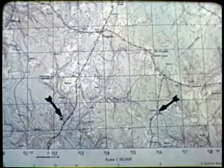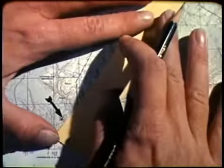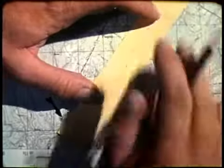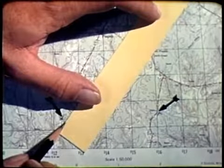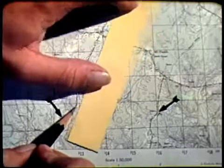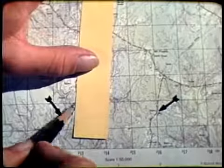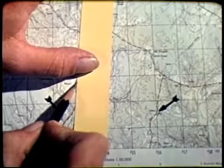To measure distance along a curved line, like a stream or winding road, the straight-edged paper is again used. Make a tick mark at or near one end of the paper and place it at the point from which the line or route is to be measured. Then align the edge of the paper along the first straight portion of the route.